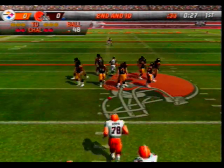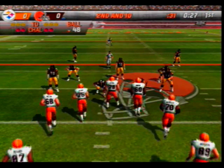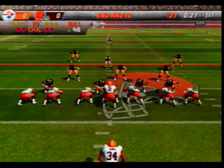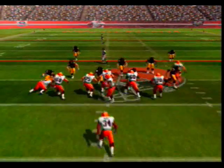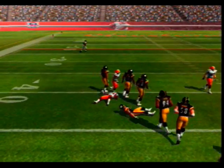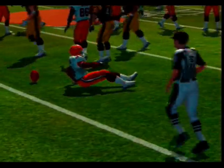Second and 10, ball on the 48-yard line. One back. Morris, the lone back. Hand off to the tailback. Carter comes up to make the play at the 42-yard line.